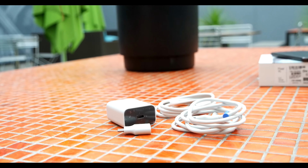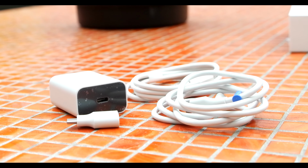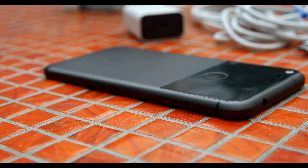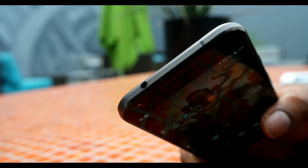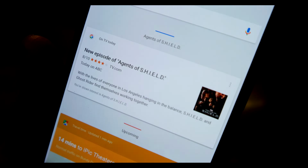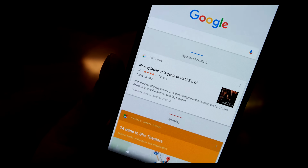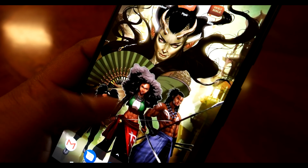Now, while some of the flagships are getting rid of their 3.5mm headphone ports and going all in on USB-C, not Google. The Pixel and Pixel XL keep the 3.5mm port and give you the latest tech with USB-C at the same time. While we're talking about the latest tech, that display, oh my goodness, this 5.5-inch 2560 by 1440 LCD with a density of 534 pixels per inch truly shows the quality.